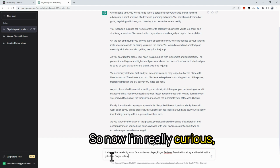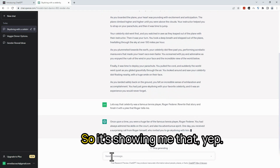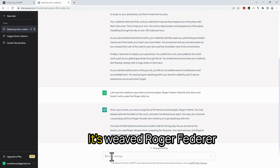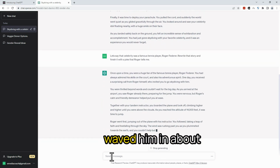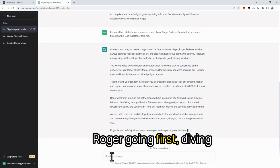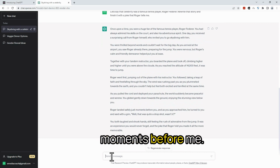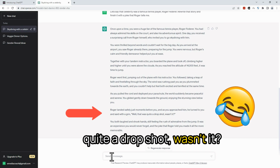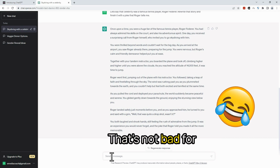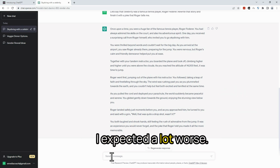So now I'm really curious, how does ChatGPT perform? Great, so it's showing me that, yep, it's weaved Roger Federer into the story, and it's weaved him in about Roger going first, diving out first out of the plane. He's landed safely just moments before me, and now here's the joke. He's turned around with a grin and said, well, that was quite a drop shot, wasn't it? That's not bad for an AI generated joke in the context of what I've asked it for. Not bad at all in my opinion. I expected a lot worse.